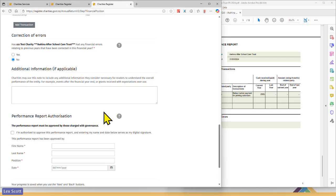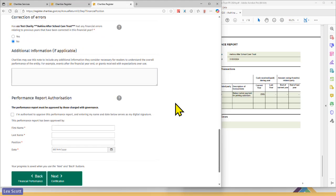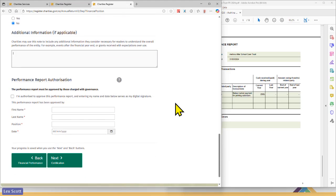The next section, additional information, is optional. You can use this note to include any additional information you think is necessary for readers to understand the overall performance of the entity. This could be things like events that happened after the balance date that affect your ability to continue to operate, or grants you have received that have expectations or requirements over their use. Some charities that have assets that do not fit into the XRB prescribed significant asset categories can also use this box to disclose them. For example, if you have musical instruments and you would like readers to know what you have and their value.